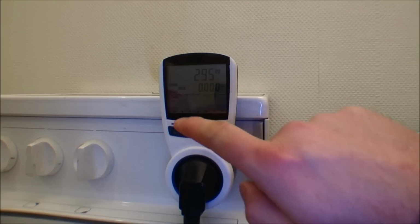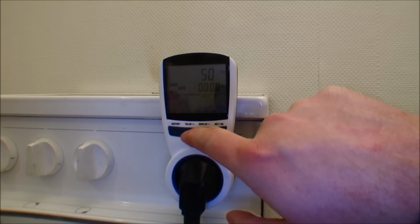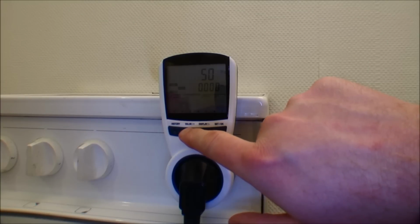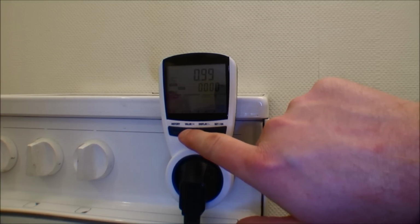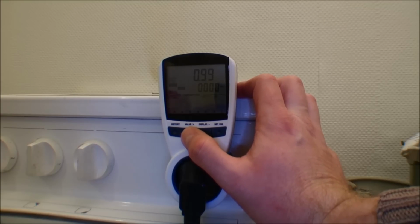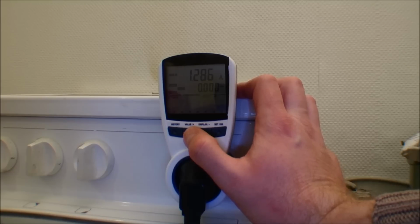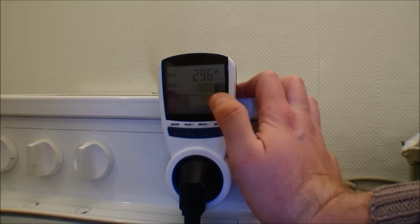Let's try and see what values we get when we press this. We can see the usual values, and then we can see the frequency, 50 hertz, should be good. The power factor is 99%, 0.99, which is pretty close to 1. The maximum amount of power in amps that the meter has now seen is 1.286, and the maximum watts are 296 watts. Yeah, it's the kilowatts.